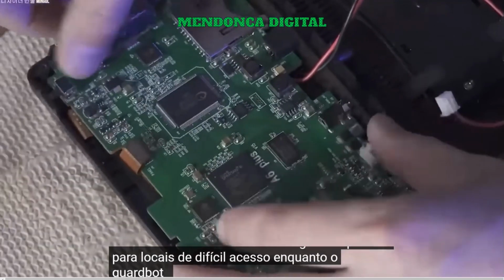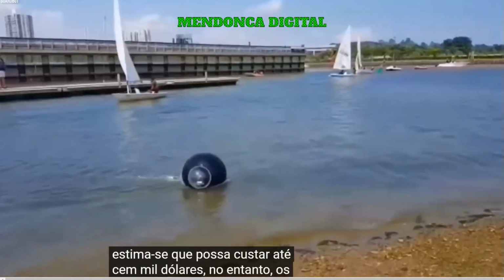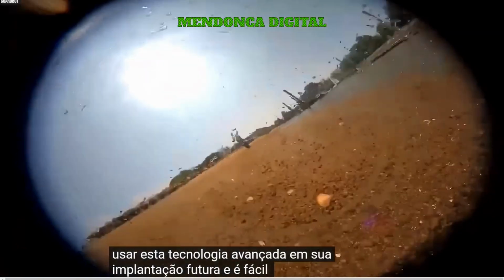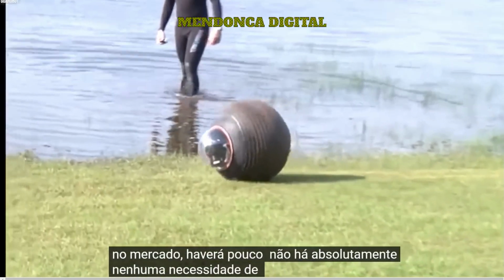locations. While GuardBot is still in development, it's estimated that it could cost as much as $100,000. However, the military is already showing interest in using this advanced technology in their future deployments, and it's easy to see why. When GuardBot becomes available in the markets, there'd be little to absolutely no need for human guards.